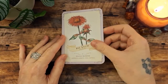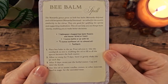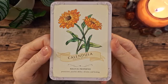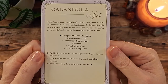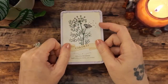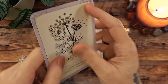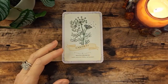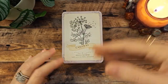Bee balm. Calendula. Caraway. And for some of them, right here you have your herb, and a lot of them you get an incantation. Use your herb, your intention, and boom, put a candle over the top of it and do your ritual or your spell.